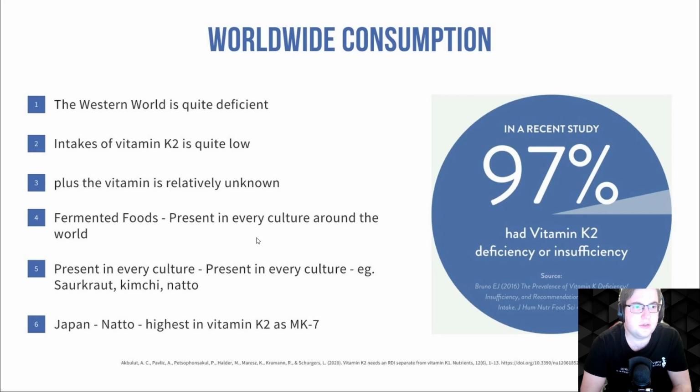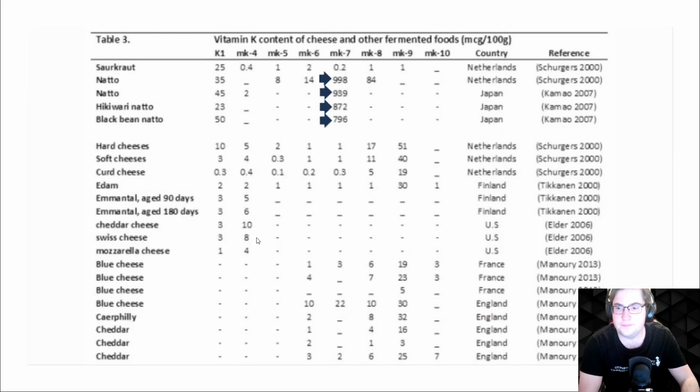It is interesting to note that many cultures around the world have fermented foods, such as Asian cultures, Indian cultures, and Russian cultures. Just think of kimchi from Korea, for example. However, these foods are an order of magnitude away from the content of vitamin K2 that is found in natto. So this is a table showing you the different content of vitamin K2 containing foods.